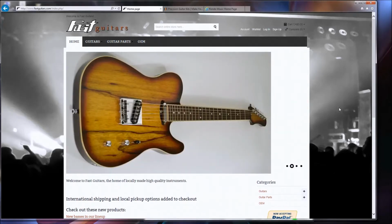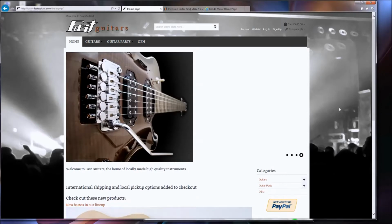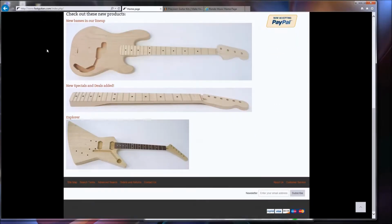Both companies are, I believe, based in Canada. And for those that really don't want to mess around with kits but want a really good bang for your buck, I do have a third place that I will tab to after showing the first two. So this one here is a company called Fast Guitars. Again, I believe they're a Canadian company. Apparently they offer PayPal.